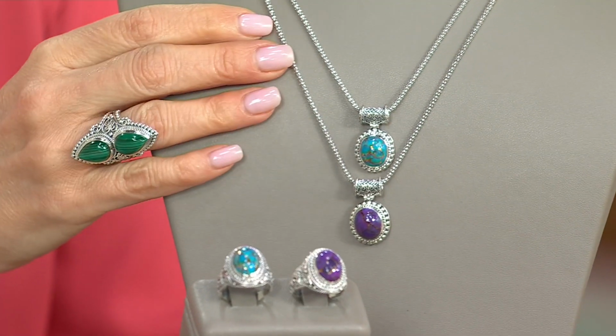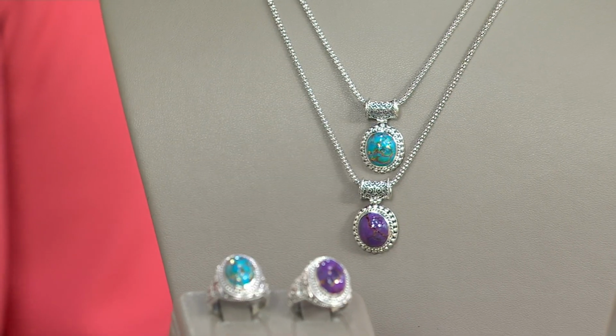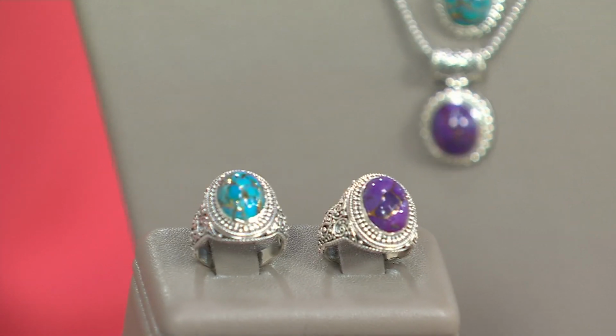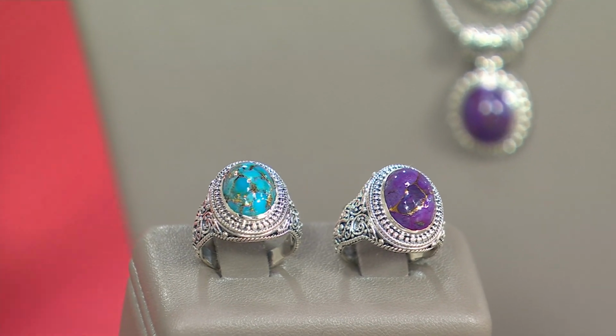And then you have your choice to have the necklace as well, the pendant and the necklace. So it's an 18-inch chain with a 2-inch extender, and then that beautiful pendant matching. So in either the ring or the pendant, you have your choice between the blue turquoise or the purple turquoise, which we're going to learn about together if you didn't know that existed.